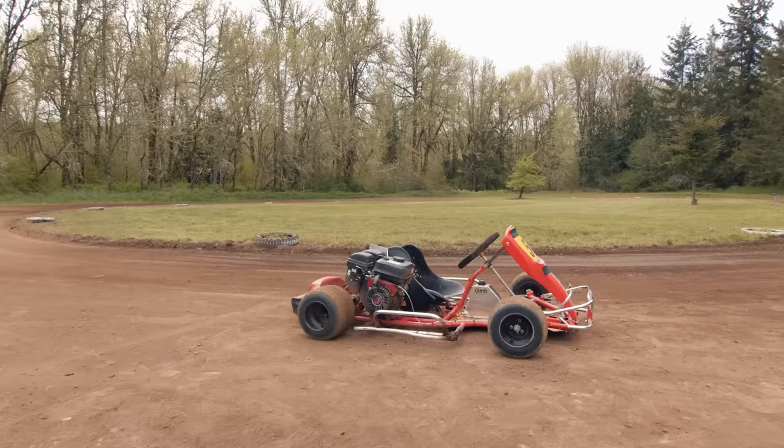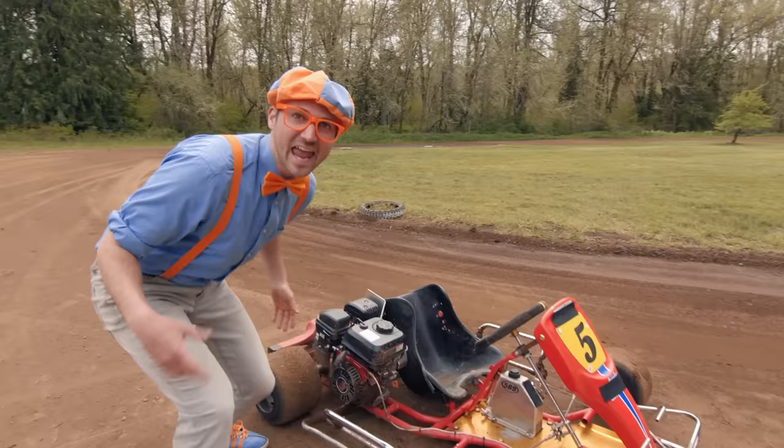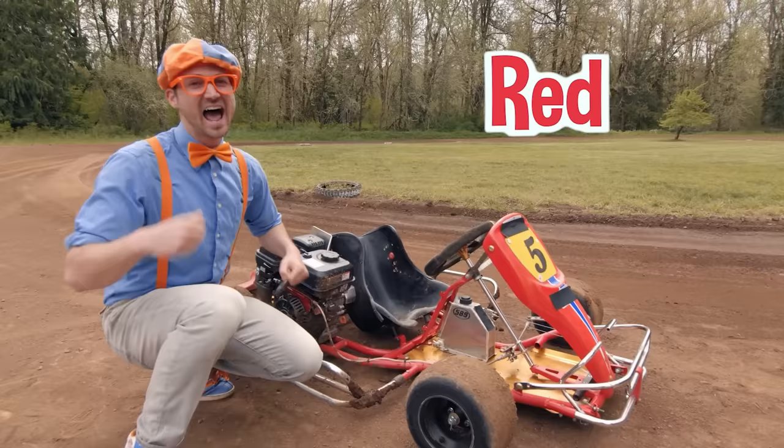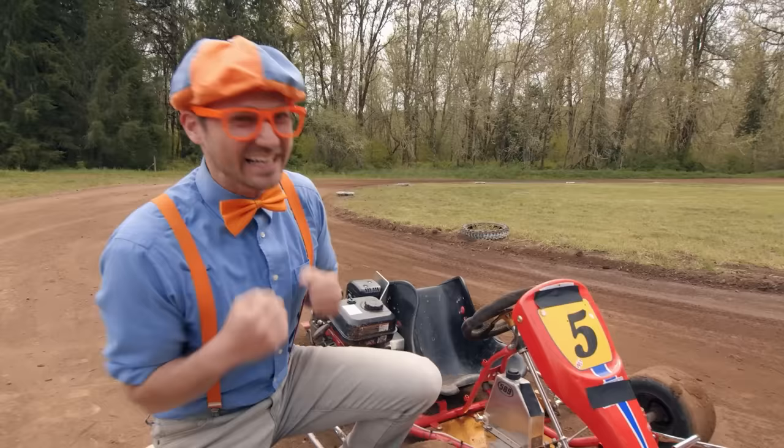Whoa! I was just acting like I was driving a go-kart. Oh, speaking of go-karts, yeah, this thing is awesome. Hey, what color go-kart is this? Yeah, the main color of this go-kart is the color red. Yeah, I do like the color red. Hey, look at the number up here. Every go-kart has to have a number, so then you know when you cross the finish line if you won. And this number right here, what number is it?